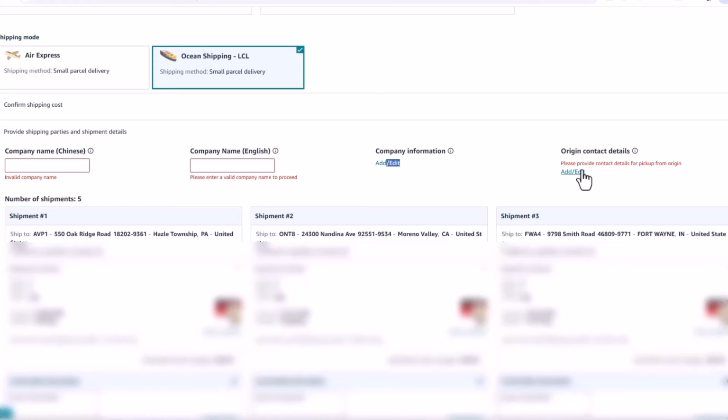Then you have to have the origin contact details. So this is a contact person. So Mr. Liu or whatever. And then his information, his email address and his phone number. And then you're going to add that in there. And then basically you're just going to click the I agree to all the terms and conditions and hit accept charges and confirm shipping. Then the box labels will actually be printed in step 3.